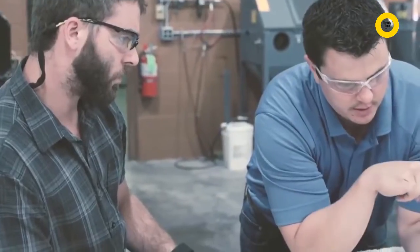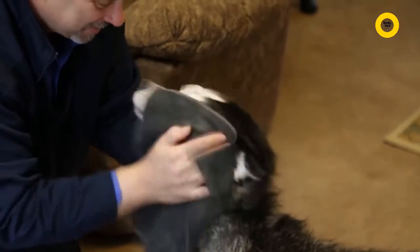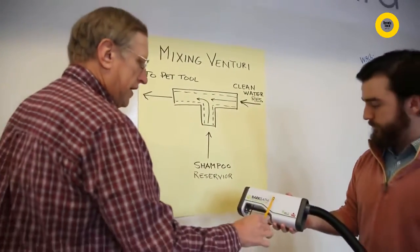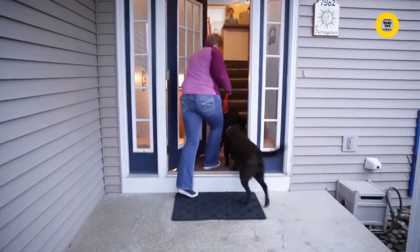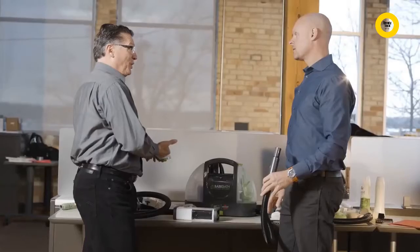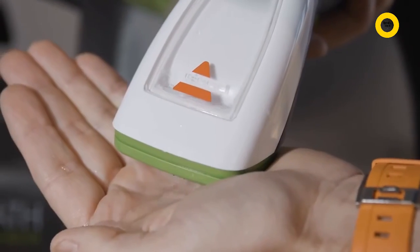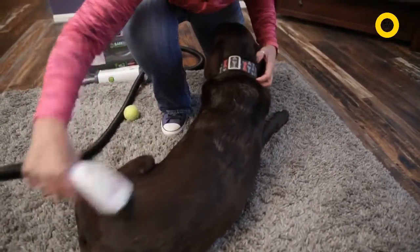So we started taking a look at the technology and the knowledge we had of both pets and cleaning, and we found this great new idea and this new concept about bathing your animal anywhere in your home. Marrying the insights that we have around the consumer experience with the engineering knowledge is the perfect match, because we know pets, we know pet parents, we know messes, we know dirt. Bark Bath is really important because it gives the consumer a new way, outside of their traditional way of bathing, to actually bathe their dog anywhere in their home that they want, whenever they want.